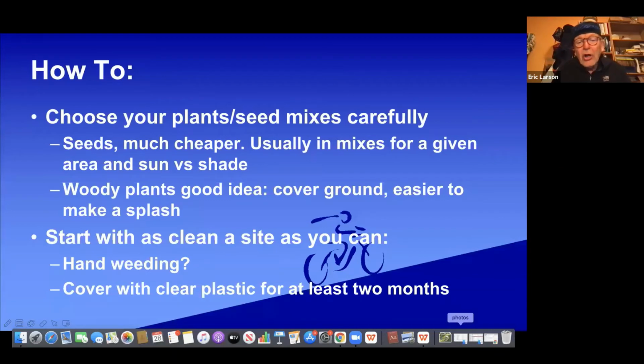Woody plants are a good idea. They cover the ground easier, and they're easier. They make more of a splash right away. You want to start with as clean a site as you can.